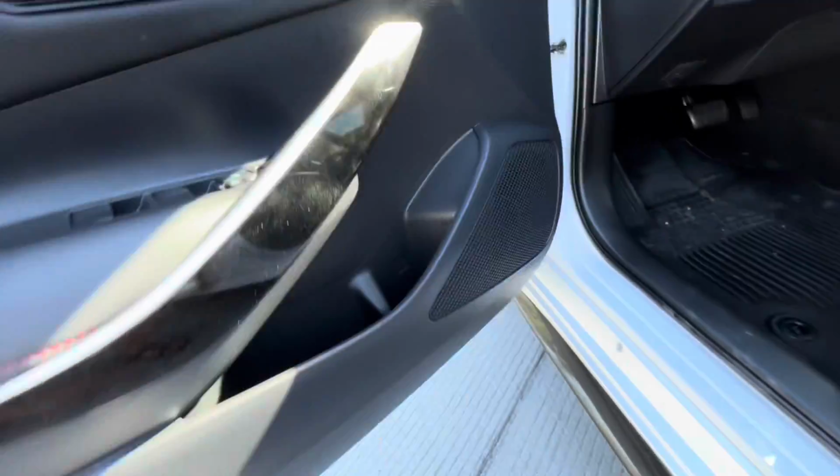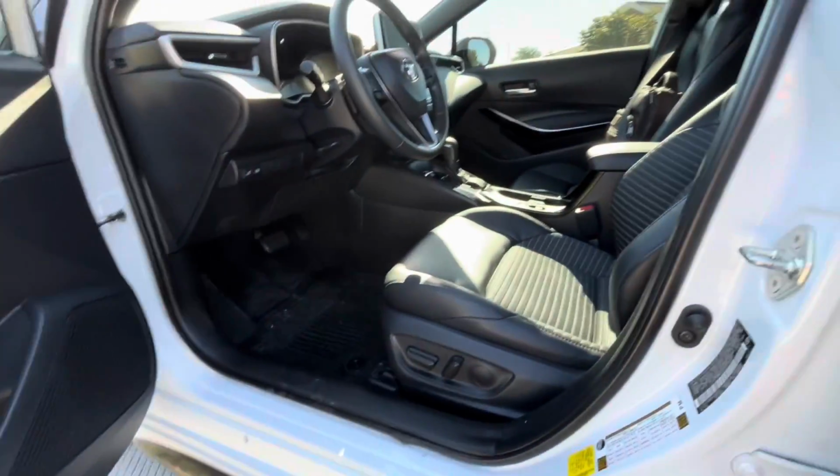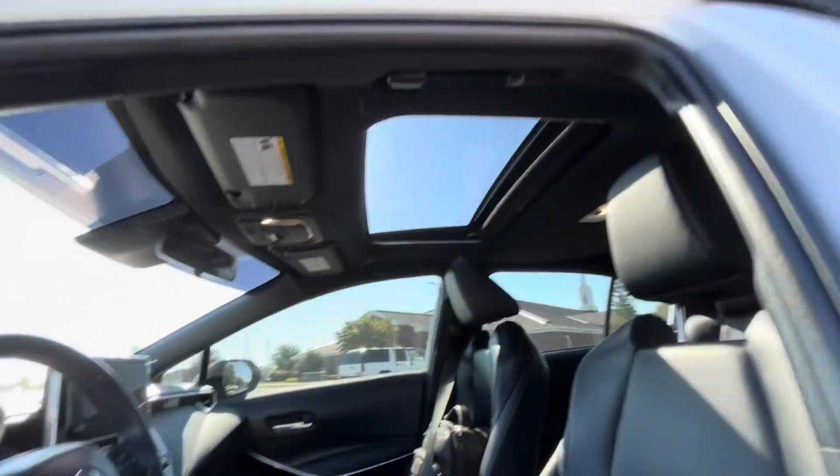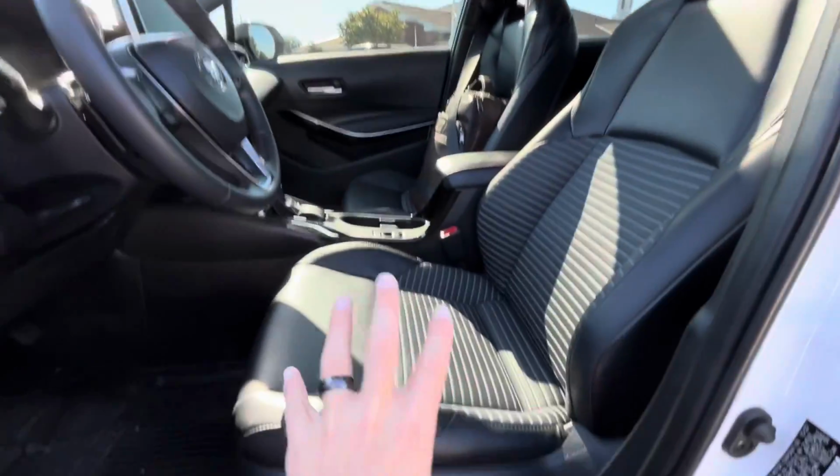And then you have your controls. You have a small bottle and snack pocket, speaker. I don't like all the black of this interior. That's basically all it is, and that's why I mentioned earlier that the sunroof just doesn't let that much light in compared to the darkness of the interior.